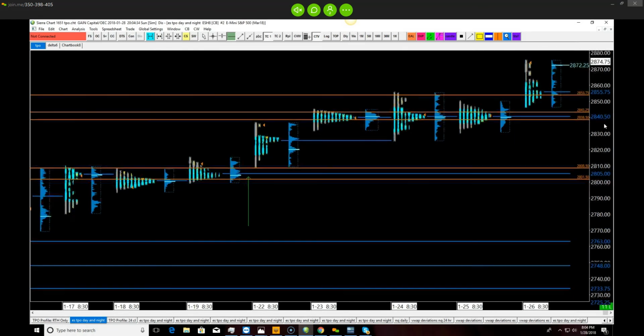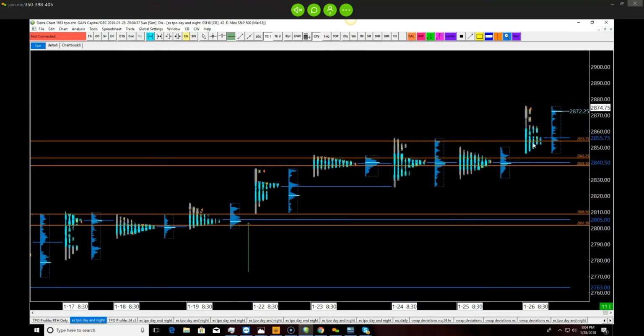So now on a daily, a couple of things. Notice this is value area high for last week. So for tomorrow, notice that my TPO point of control and my volume point of control are separated. That creates problems, because usually you want those close together, for example, right there, so that you have your profile traders and your TPO traders combined at one place. It gives you a stronger result.